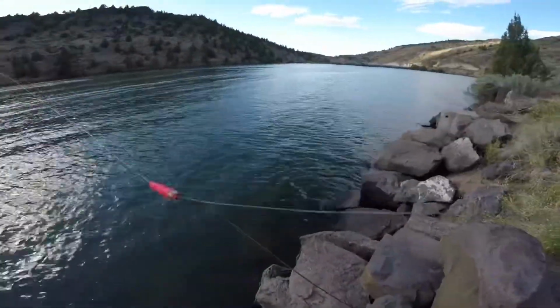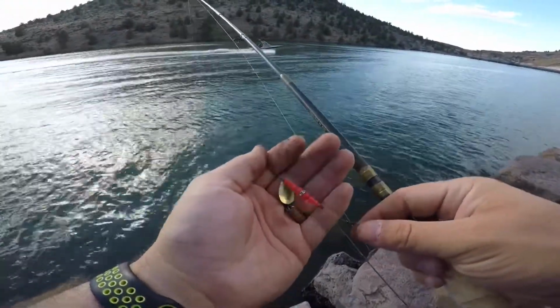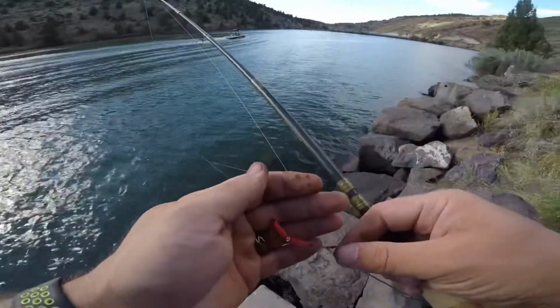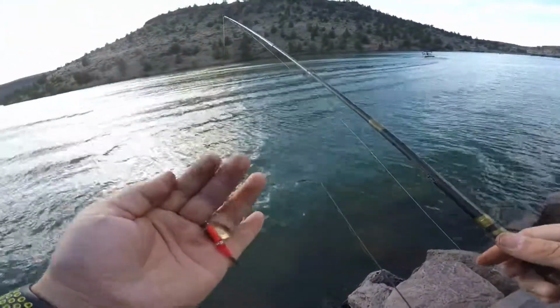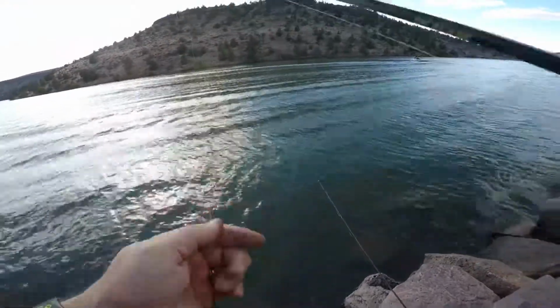Anyways, there's the wedding ring. And I was tipping it with the night crawler. And the other pole I've got out, which is the Okuma with the Kuma reel, has power bait and worm on it. Just, you know, variety, trying to get it to work. So we'll see what happens.